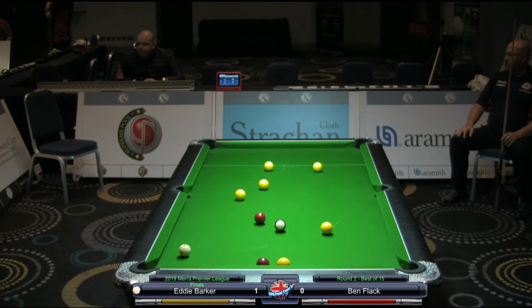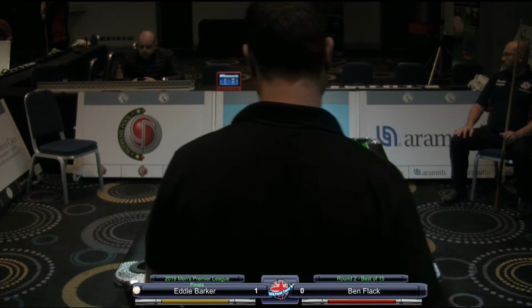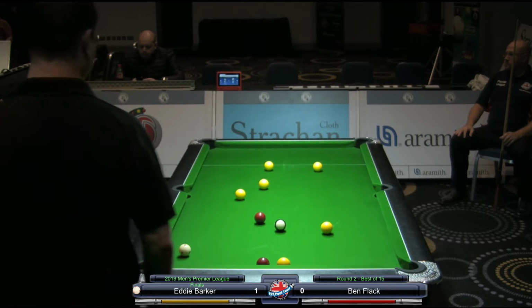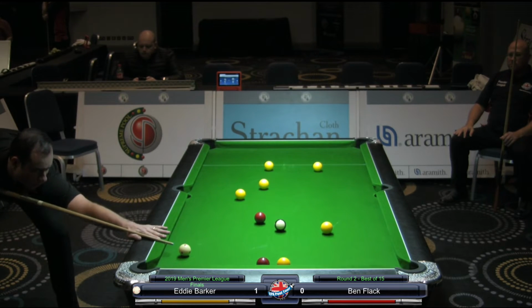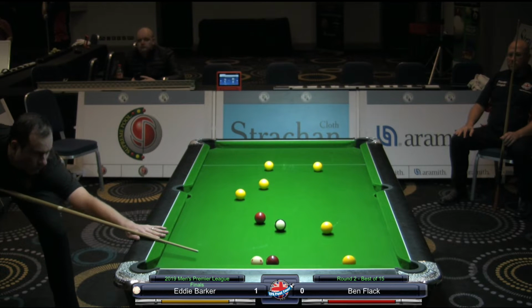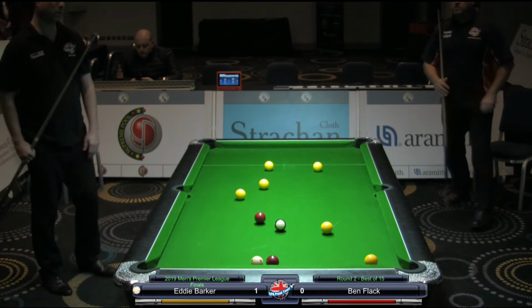The mistake really was the previous shot where he ended up with a bit too much angle on the last red, the one to the centre. He was hoping just to be pretty much straight on. The fact that he had to run around the back made the shot more difficult. So the opportunity for the clearance has gone begging. He has to content himself with a containing shot.